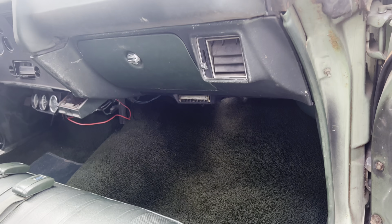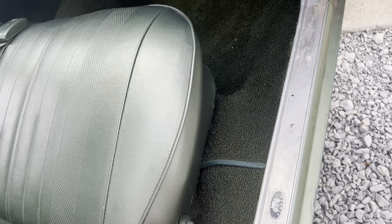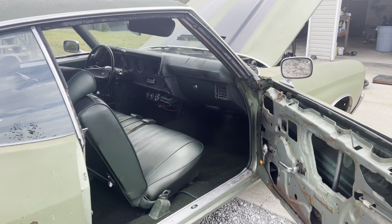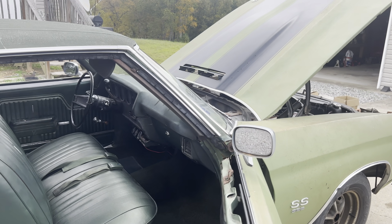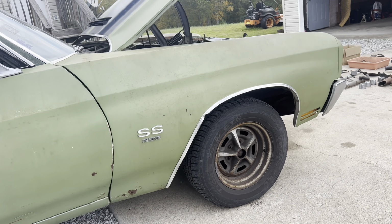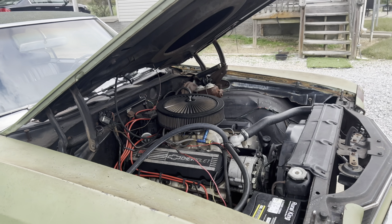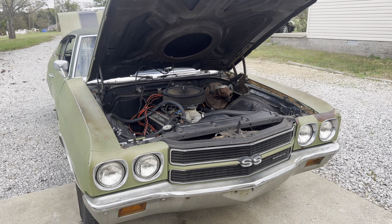Pretty cool car. We've got a date on the seat belt, 50th week of 69. So that puts you dead in line with a January of 70. Be a December, late December of 69 seat belt. You see the SS396 on this side, Super Sport wheel. All along the front. Really cool car.